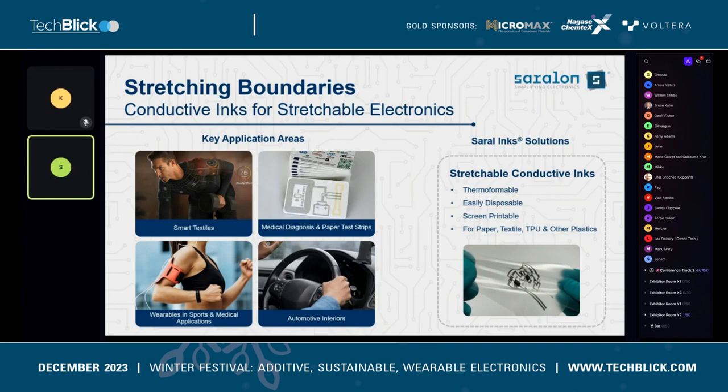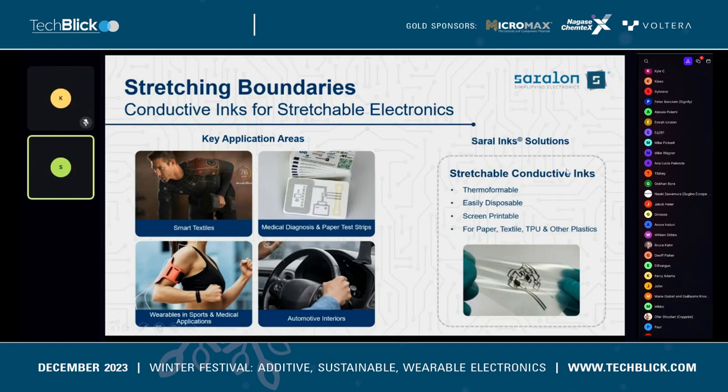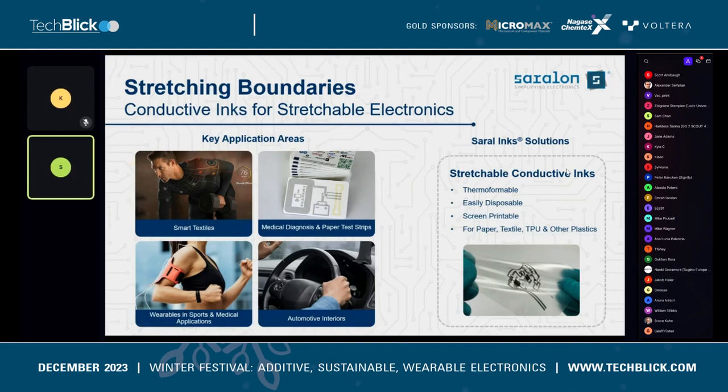Currently we are running some joint developments and also tests with quite some big players in the industry and some institutes to get feedback about the performance of the inks and to further develop them. And then also jointly to develop final applications that can finally solve some issues and demands in the market. Here, as I said, you just see a few application areas.